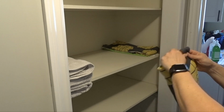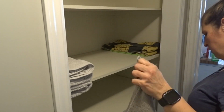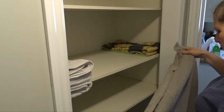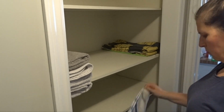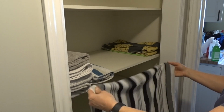I also keep beach towels here because my son actually likes using them for his showers all the time. And they are the Costco brand, so they're quite large. They're actually all in a wash right now, so you can't see them. So I usually put those on the top shelf, but I might be able to actually fit them here now.